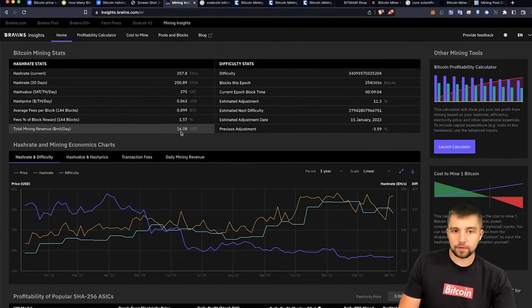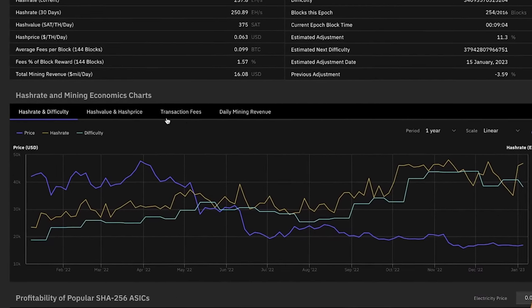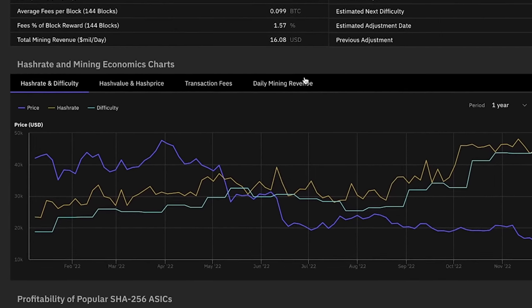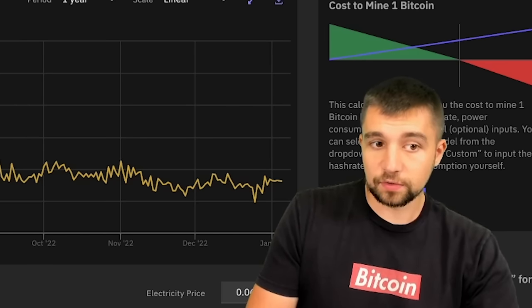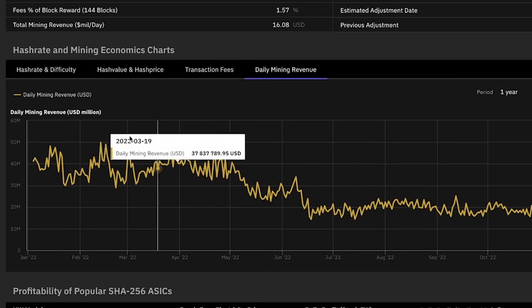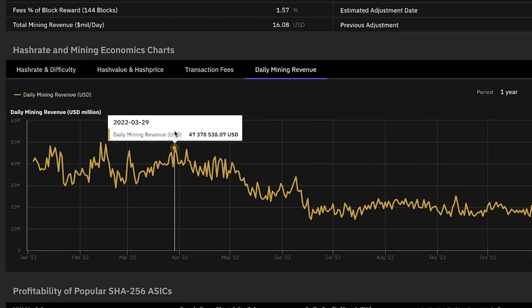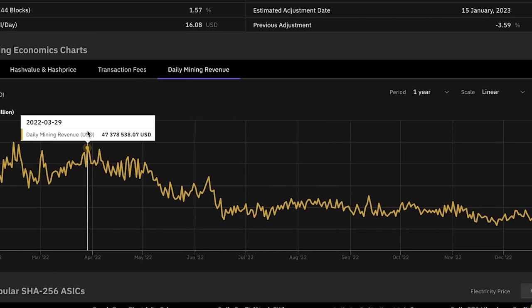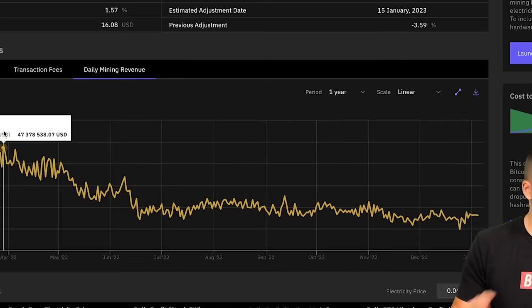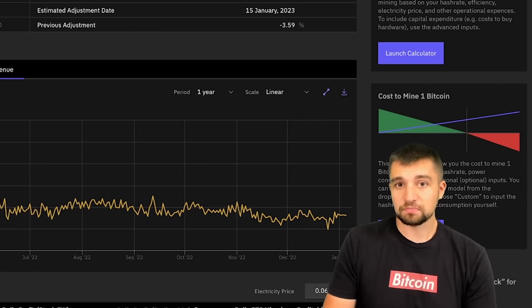Taking another data point here, this puts 16 million out there as well. We can see historical data and of course just everything in between. To show you how drastically mining revenue has decreased just in the last year, about a year ago, $40 million or more in Bitcoin was being mined per day. Very substantial, more than 2x, closer to a 3x addition in daily mining revenue. There hasn't been a halving or anything, just Bitcoin's price has gone down, which drags it down.